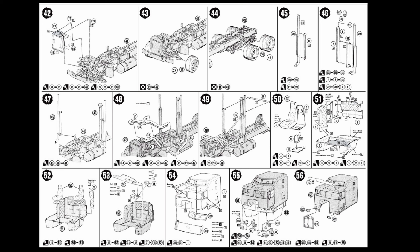And looks like we're going to start the interior now. Step 50 and 51, you can see the cab interior. 52, we got the seats, and we got the dashboard in 53. And then 54, 55, and 56, you can see we're putting the pieces onto the cab, the clear windows, the radiator grille, and the clear windows. And that's up to 56.